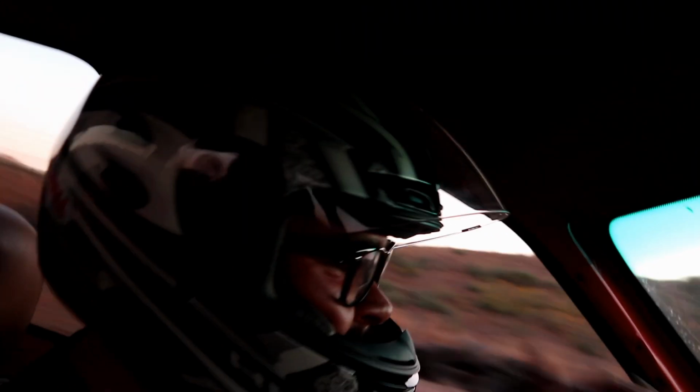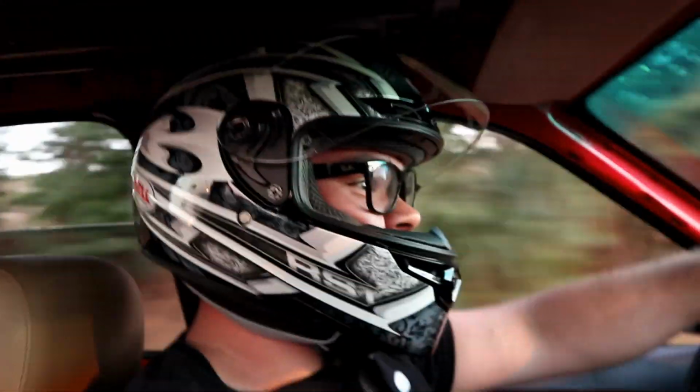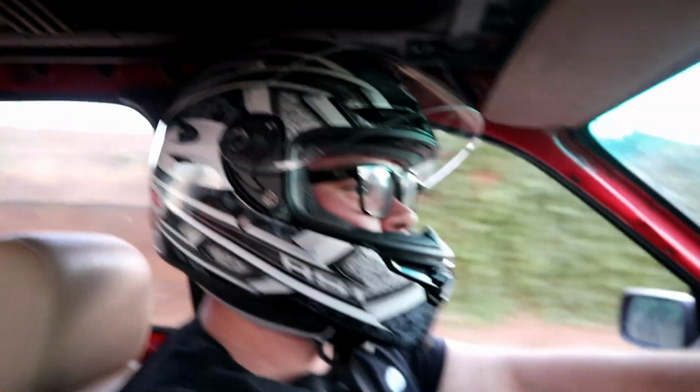Getting saucy with the handbrake. Yeah! Woo! Going from the second time to this time, I'm so much better. Dude, that was so good.